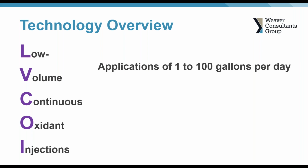And we found that it's demonstrated the ability to overcome geologic and geochemical obstacles that can hinder ISCO success during conventional batch type injections, while simultaneously reducing the potential for under or over applying oxidant. This technology is versatile from site to site and adaptive to changing conditions, which is a very positive thing to have control over.